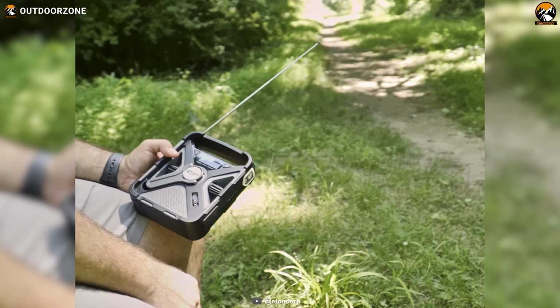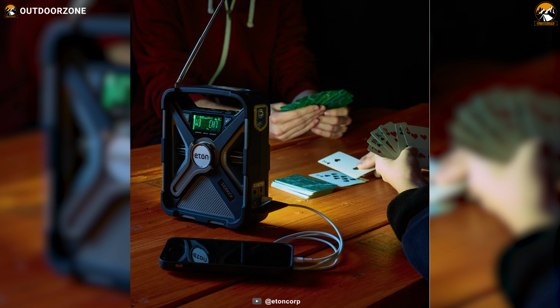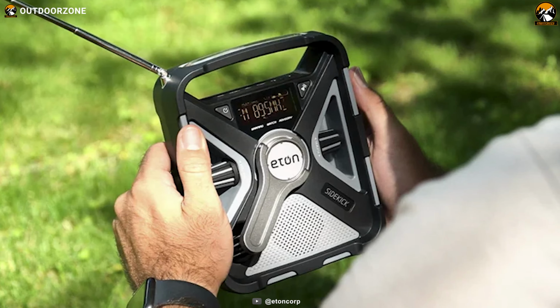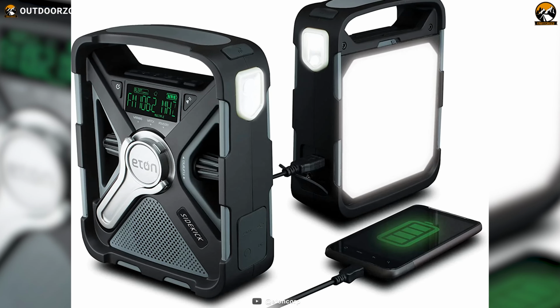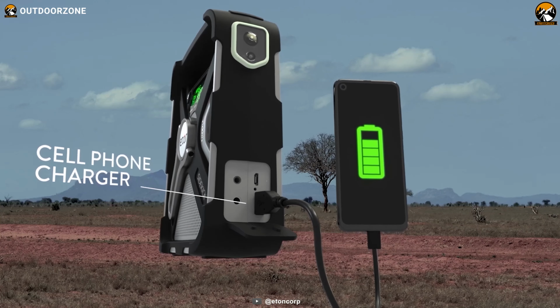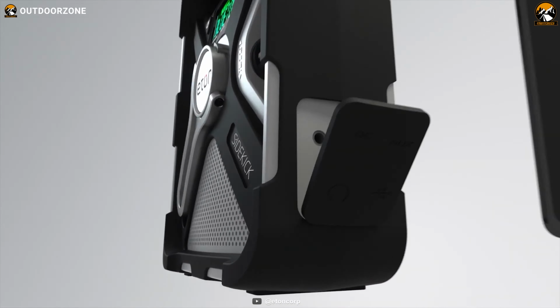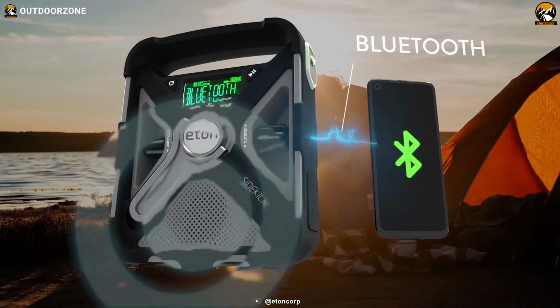Furthermore, the Sidekick is not just a weather alert radio, but also a versatile device for recharging your personal electronics. Whether you need to charge your smartphone, tablet, or any other USB-powered device, the Sidekick has got you covered. With its built-in rechargeable battery and multiple charging options, you can keep your essential devices powered up and connected even in remote locations.